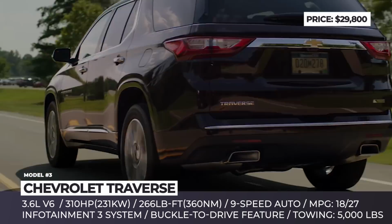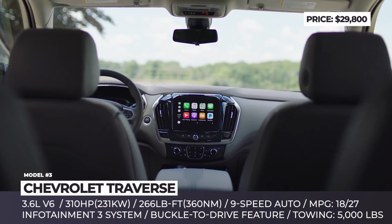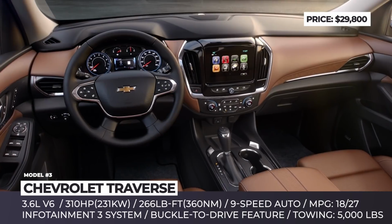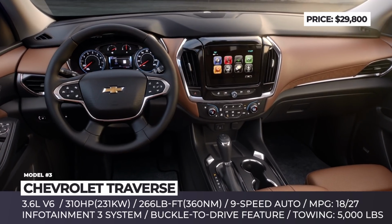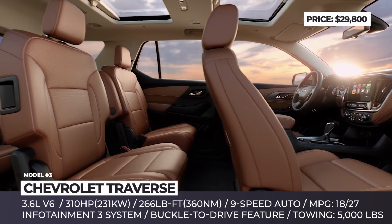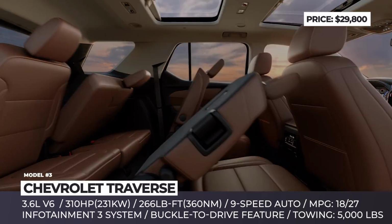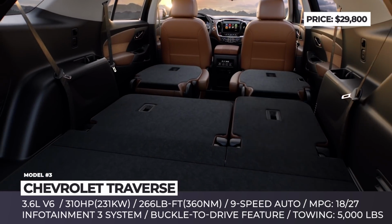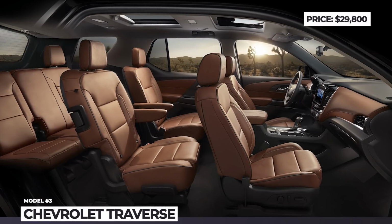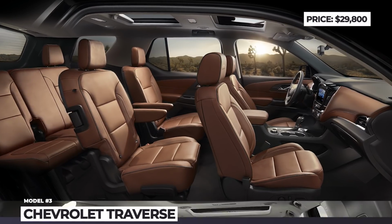This full-size model returns pretty decent mileage for its dimensions and weight, covering 18 miles in the city and 27 on the highway per every gallon of fuel used. Its towing capacity is also impressive, peaking at 5,000 pounds when properly equipped. By the available cargo room, the Traverse beats almost every competitor in its class, offering from 23 to 98 cubic feet of space, depending on the number of seats occupied.